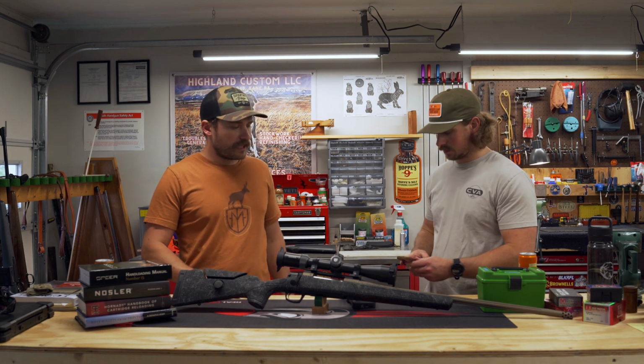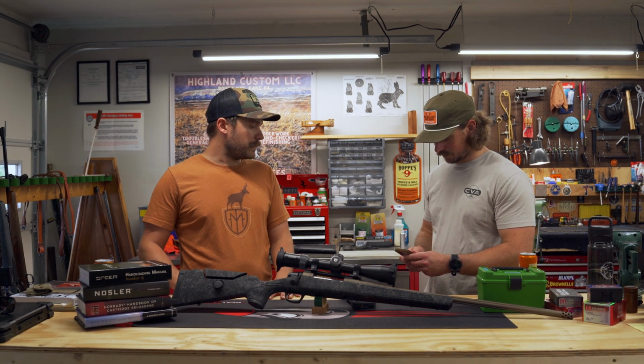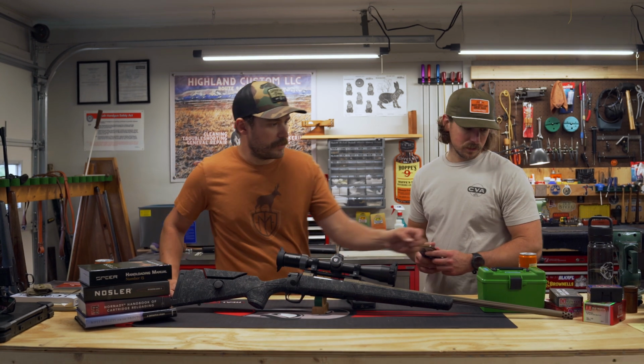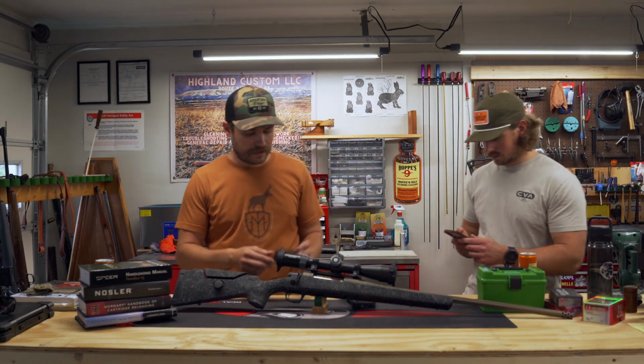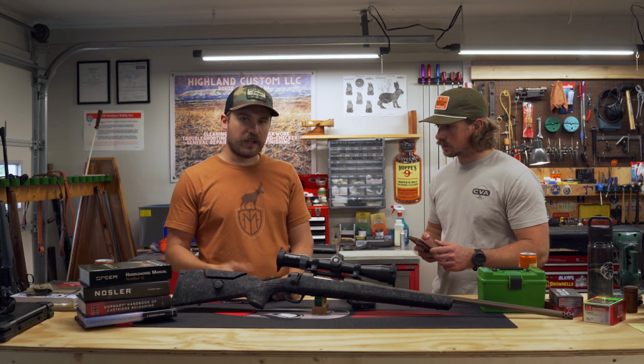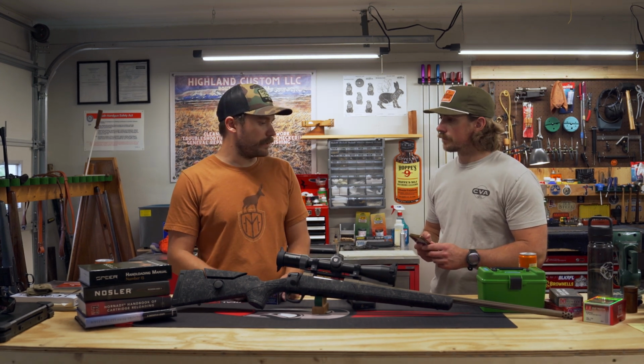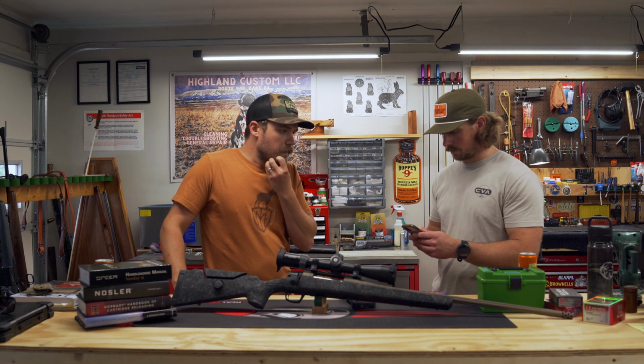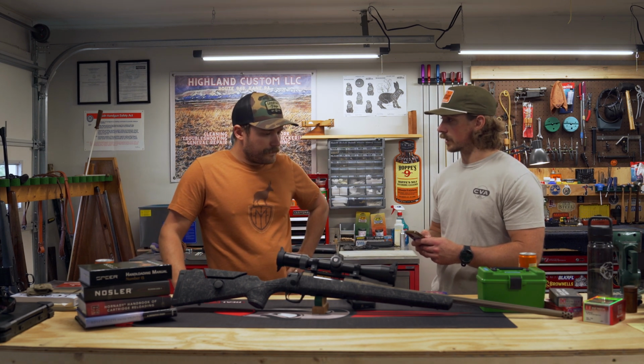Yeah. And actually, largely, I've done it with just one bullet too for all of it. Really, what bullet was that? Barnes TTSX. So Barnes tipped TTSX, and that is a solid copper, which we'll get into here in a bit. All right, so how do you want to start this and talk about some of this stuff with the bullet selection?